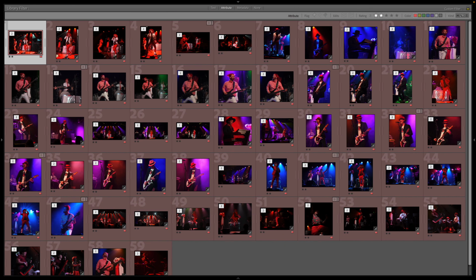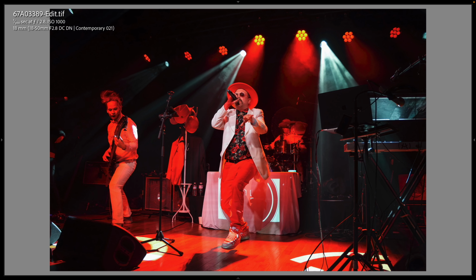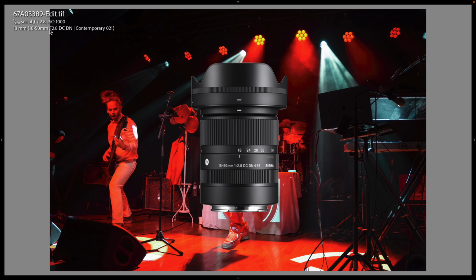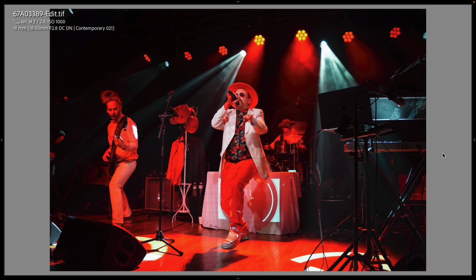Here are my images from Red Pond that night at Barrel House Ballroom. It was really awesome. Let's take a look at them. I ended up using the Sony a6700 and the Sigma 18 to 50 2.8 for every single one of these shots. I shot all of them at f2.8.